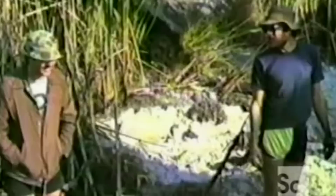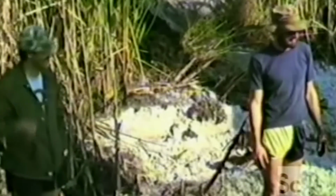But then we got out and we started walking up and down and looking at the piles of peat. And within just a few minutes, we started seeing clusters of human skeletal material.